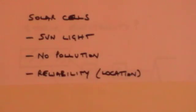Solar cells can often be seen on houses, on their roofs, but of course they're critically dependent on sunlight. If the sun doesn't shine, you don't get any solar energy. There's no pollution as such, but there is a reliability issue, which depends on location.